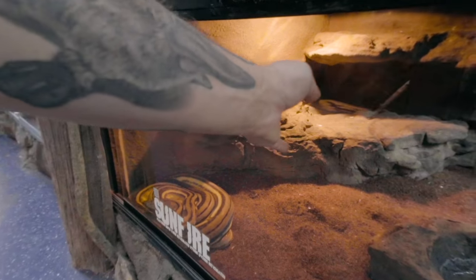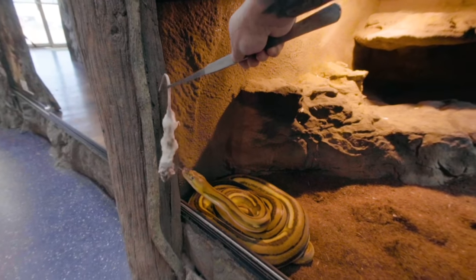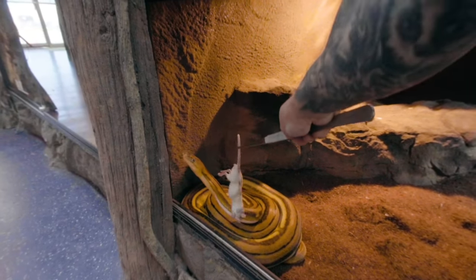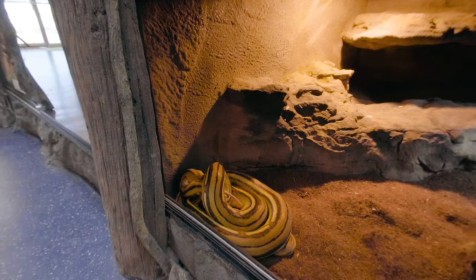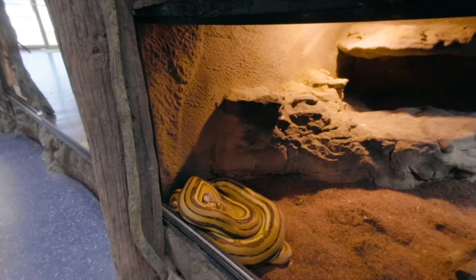This next snake we're feeding is named Sunfire. It's a reticulated python, and much like Ricky, she has a very long, very intense bite. So buckle up and let's hope we don't get bitten. Here we go, Sunfire. Here we go, girl. Oh, here she comes. Whoa, jeez. She kind of surprised me on that one, but she definitely took it. Whew, that's a sketchy snake.